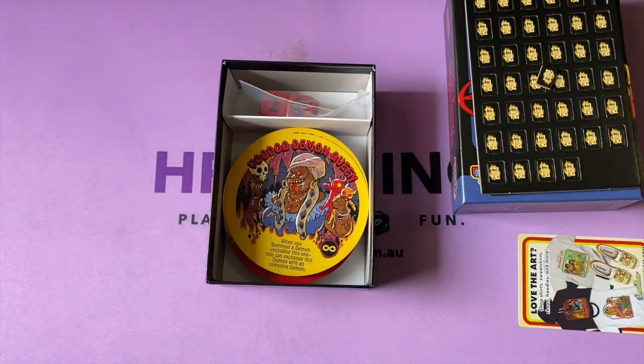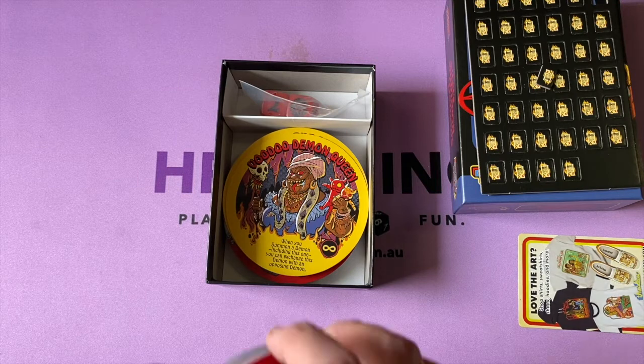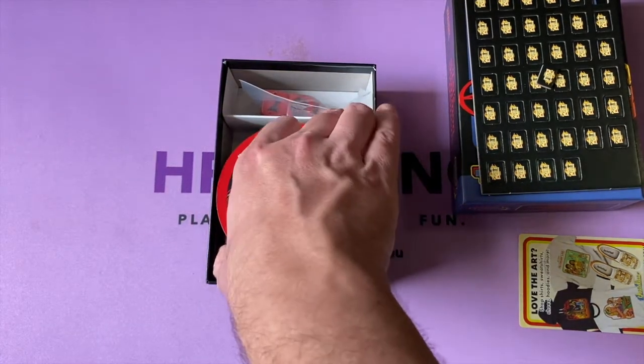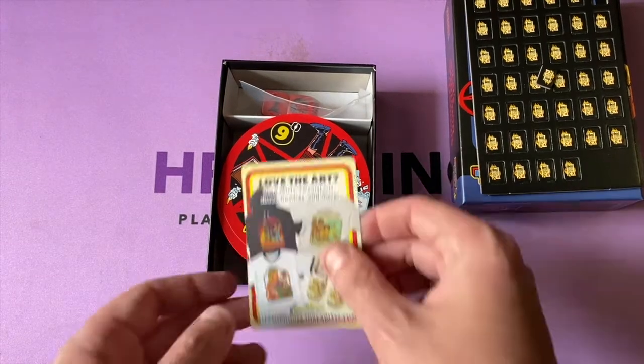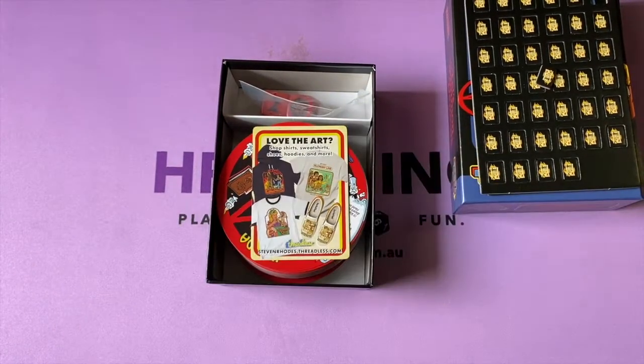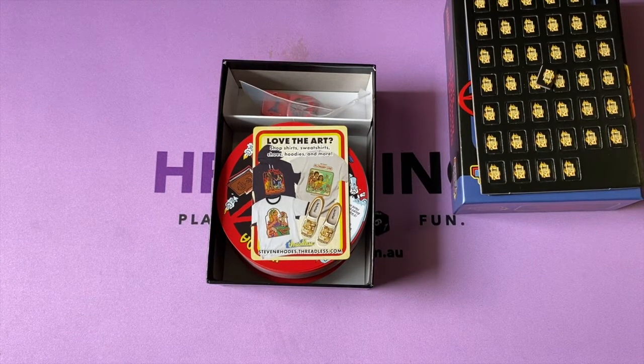And look at that. That's the contents of this game. Let's summon demons as well. It looks like we have a bit of reading to do with all the rules and things as well. How about we come back out and we'll give you some final thoughts on this Steven Rhodes collection by Dynamite and Cryptozoic Entertainment. All right, come on back out into the dark.